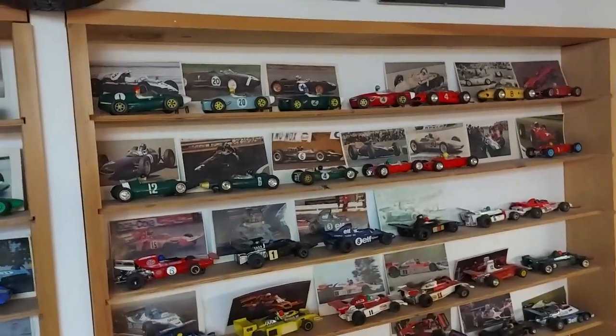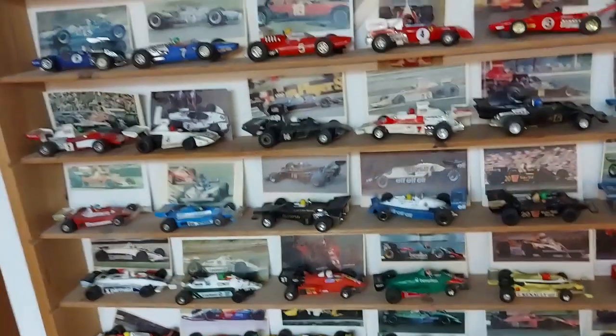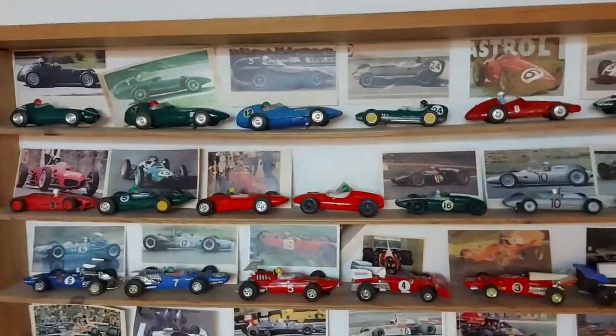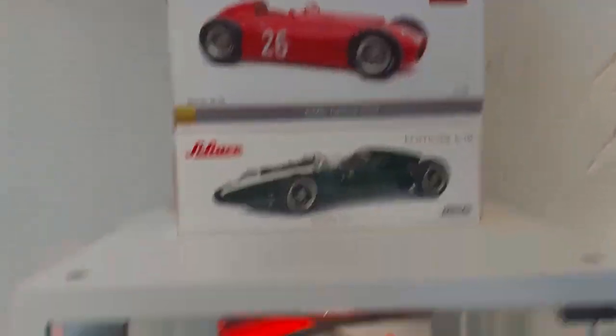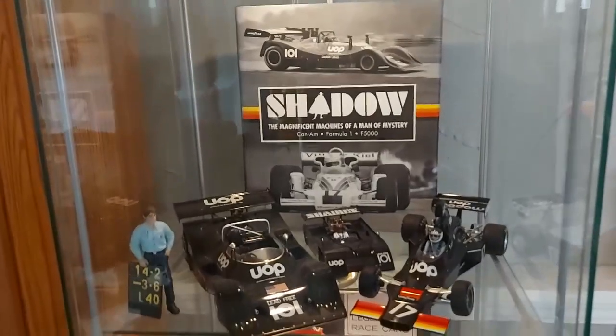More cars. Majority Formula One cars, different makes from MRC, VIP, Airfix, Ski Electric. Got some art in here. Whole slew of stuff. And then we go up here to display cabinet, die cast of some of my favorite cars over the years. So I do enjoy connecting books, slot cars, die cast, model kits, and having that all come together.